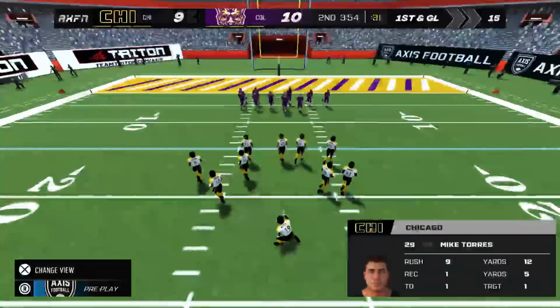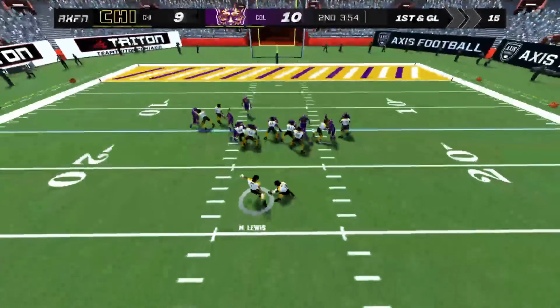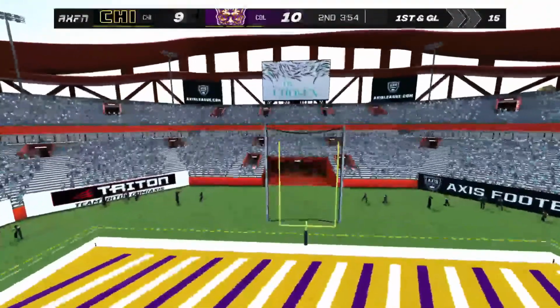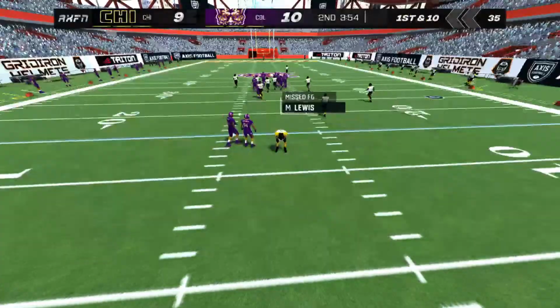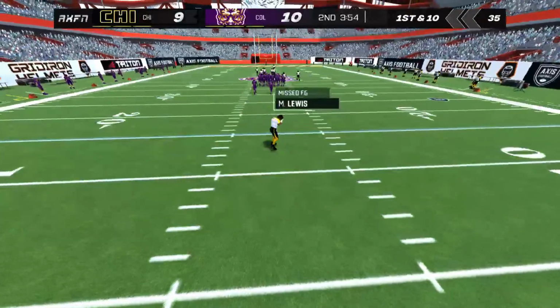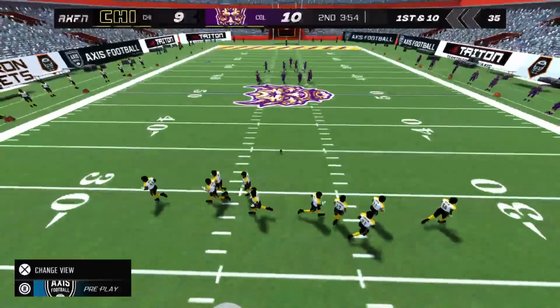Go! On the kick. No good. The away team recovered some ground with that score. 10-9. The away team makes this a one-possession game.